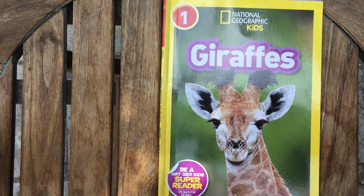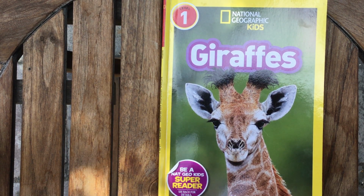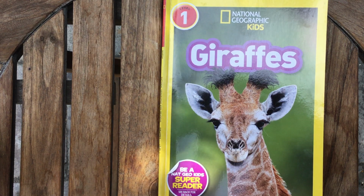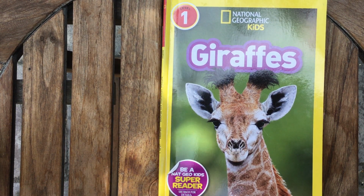Today I wanted to read you a story called Giraffes. And what I know about giraffes is they are definitely savanna, grassland, or African animals. And I can also find them at the Oakland Zoo. So I have a little bit of schema about them.